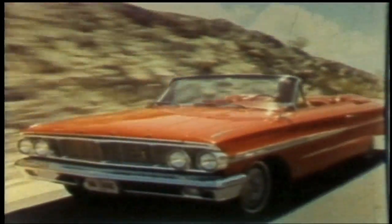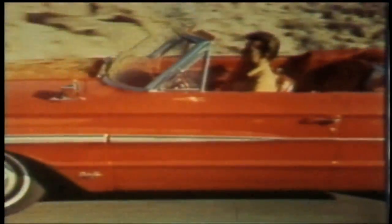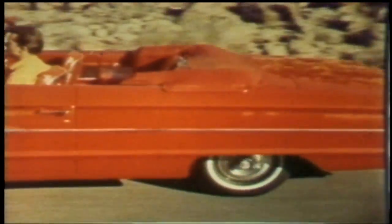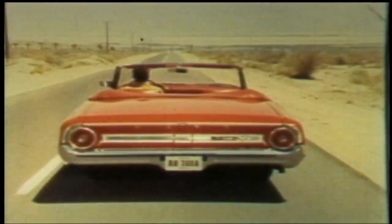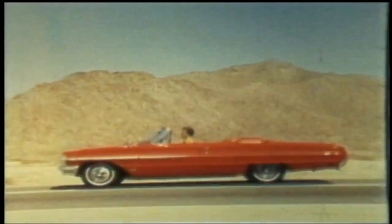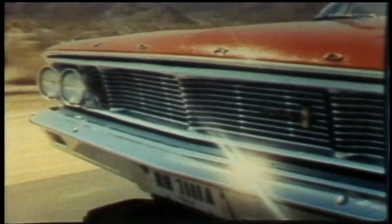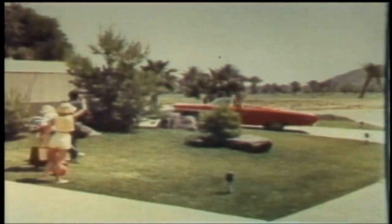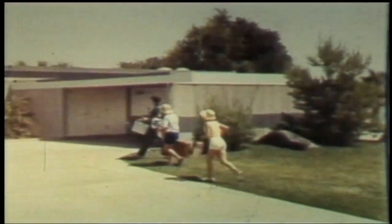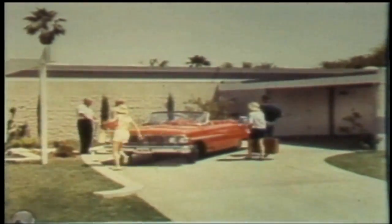Take a closer look. First of all, this is a new car, impressively new from stem to stern, with sheet metal sculpture to a degree never before used by Ford. Front, back, and sides, all new, fresh, exciting, inviting. A strong, massive new grille, new headlights and headlight bezels. Here is a car that's as exciting to drive as it is to look at.